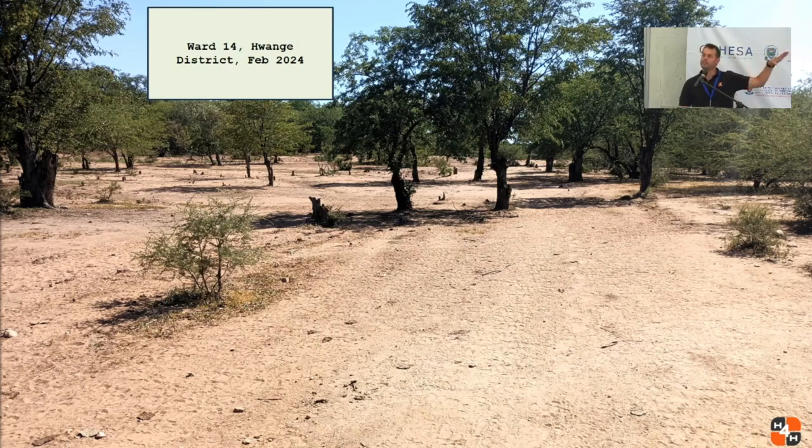And this is February, which is supposed to be peak rainy season, the lushest. So in other words, our rangeland is collapsing, and it's completely lacking the ability to hold water and provide sustenance of any kind.